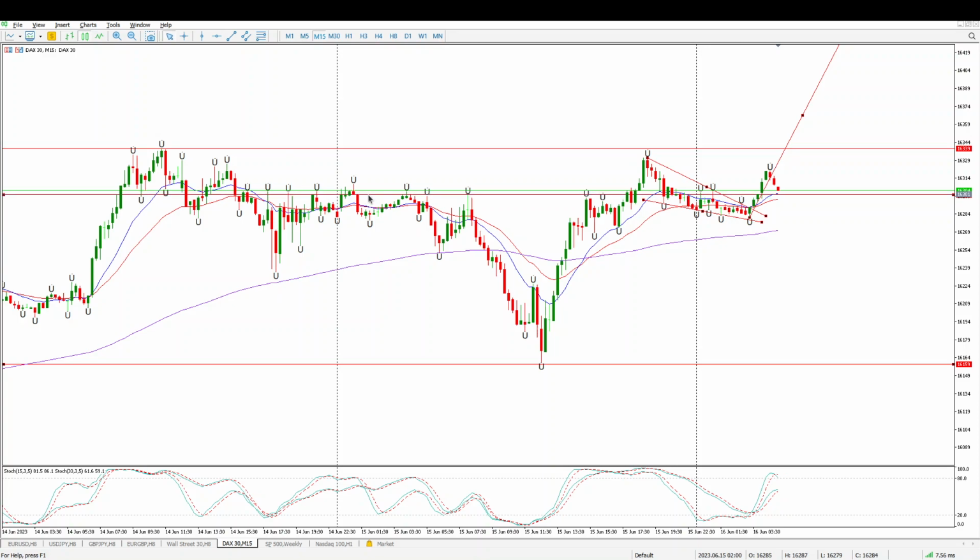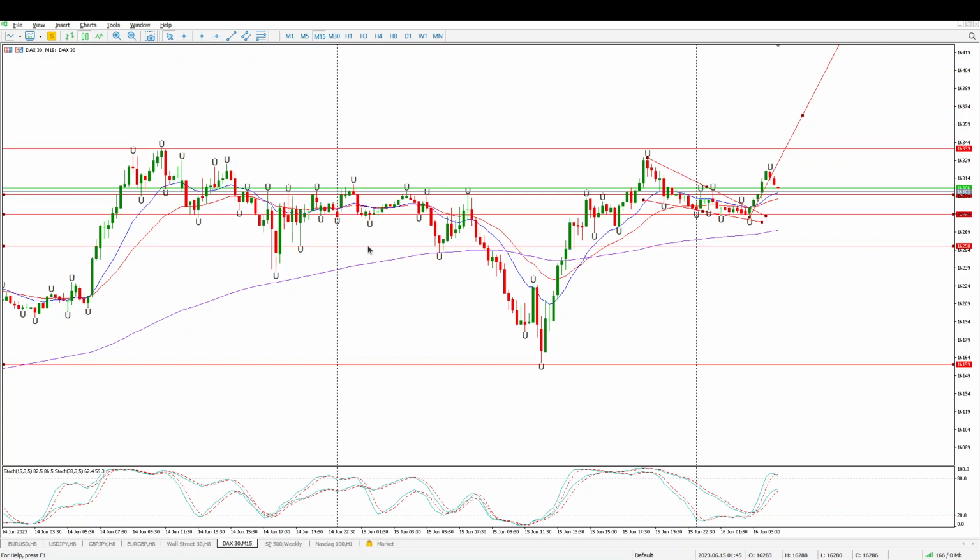There is structure right here where we are at the moment, and then I would also add this area in here, and then worst case scenario is going to be a little bit lower down. So this would test the flag, so this makes the most sense at the moment. That is 16,284. Pull back onto that, then I'm looking for another move to the upside. Could be a bit deeper down to here, 16,258. Also a buying opportunity.